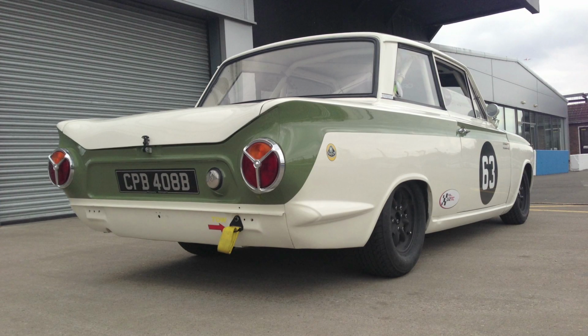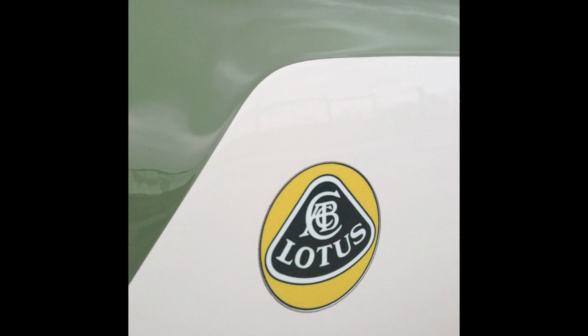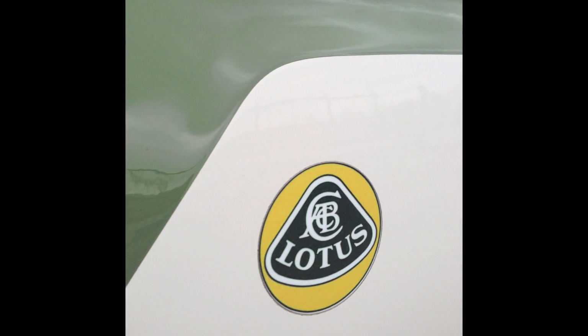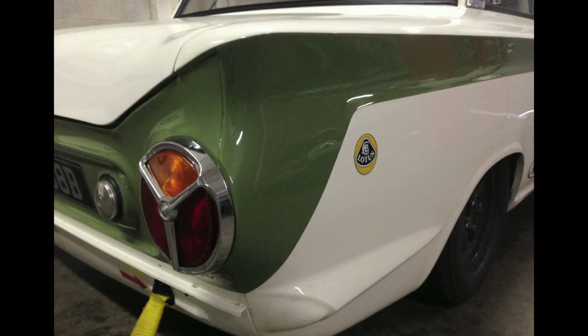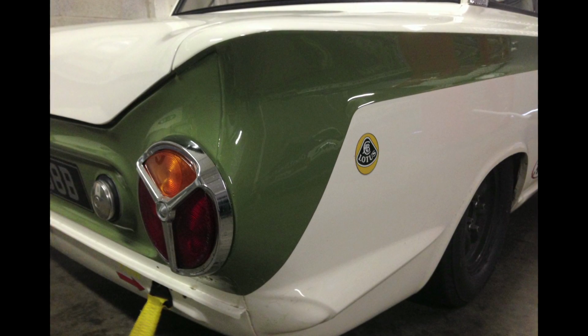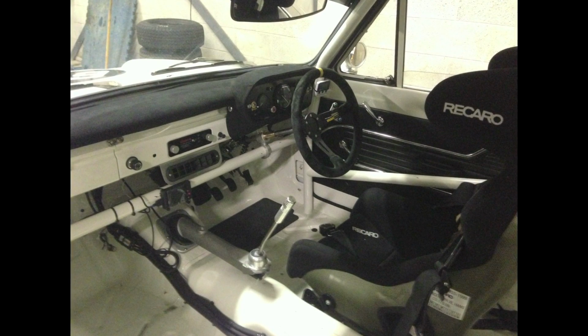It's a Lotus Cortina, which is 50 years old this year. So it's a really good year to be racing them. It's in a championship called U2TC, which stands for under 2 litre touring cars. So there's quite a nice mix. There's Lotus Cortinas, there's Alfa Romeo GTAs, there's BMW 1800 Ti SAs. So they're all pre-66 cars. There's a smaller engine class as well, so Mini Cooper S's and little rear-engined Fiats. So there's all sorts of stuff going on.